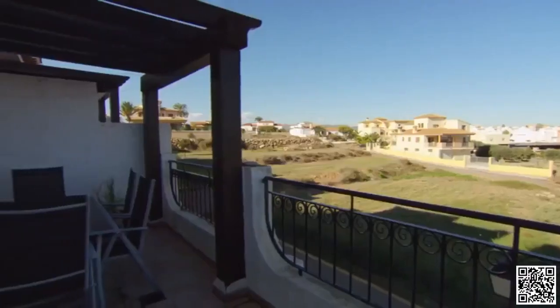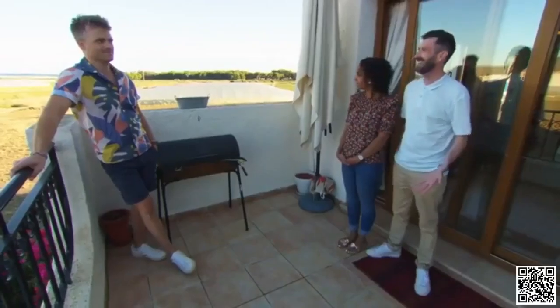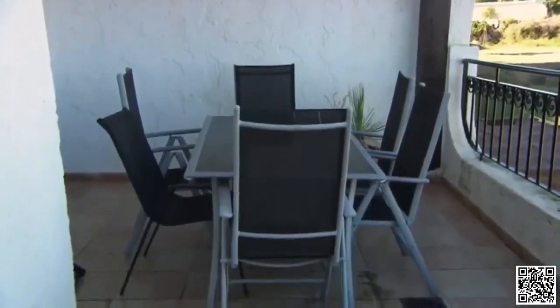Now, step out to the smaller of the terraces. The smaller of the terraces. Yeah, still a good size, plenty big enough for what we need. Bit of outside dining and friends and family round. Are you preferring this to the outside space of the last property? This has got views. So I think arguably this is a nicer space. It is, yeah. And it's slightly bigger, isn't it? It's a little bit longer.